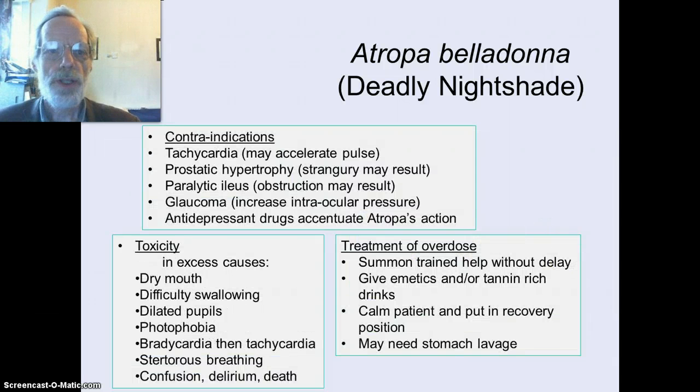Atropa is contraindicated where there's tachycardia, prostatic hypertrophy, where it can cause strangury, which is a painful condition where you have the urge to micturate, but you can't actually pass a decent flow because of obstruction. The ileum of the small intestine can become obstructed. Atropa can make glaucoma worse, and its action will be accentuated by any antidepressant drugs.